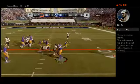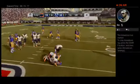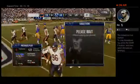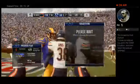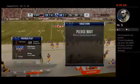Here we go. It's Gurley. And he's not going to get the first. I don't even think he made it back to the line of scrimmage. Sean McVay's gamble does not pay off. And the Bears will get the football back.